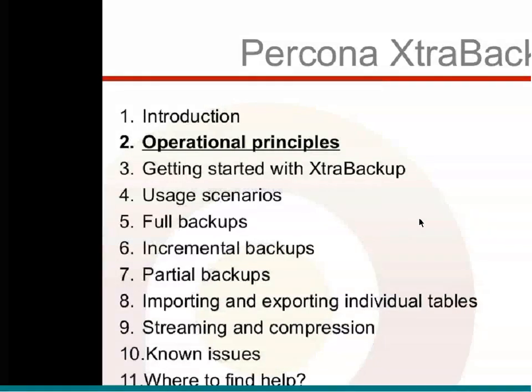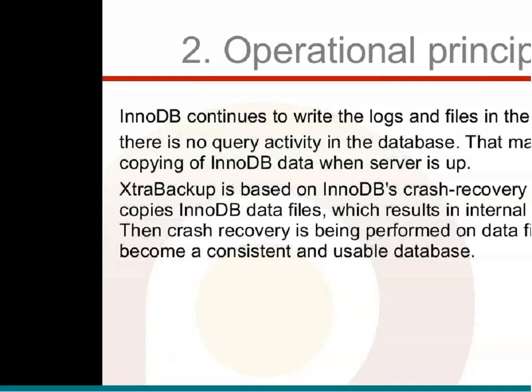Okay, operation principles. InnoDB continues to write to the logs and files in the background even if we don't perform any query activity against the database. That makes it impossible to perform raw copying of InnoDB data while the MySQL server is running.